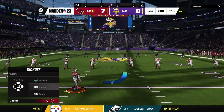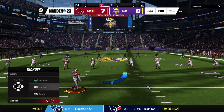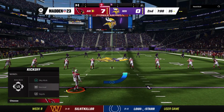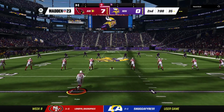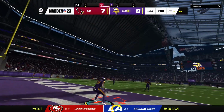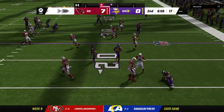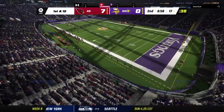Matt Prater to kick off for Arizona. Here's Prater now set to kick it away. Ky Nwagu now out of his end zone. And no chance to get away as they'll get him down at about the 17-yard line.